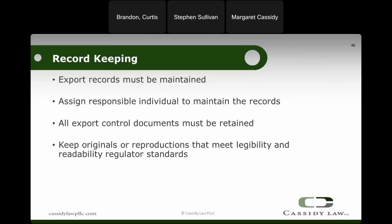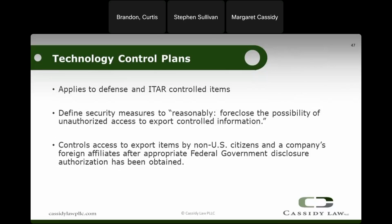Finally, record keeping. You want to keep records of all of these types of transactions that you have in play, and that you could support why you made the decisions that you made to do what you did. And sometimes you'll have to put together a technology control plan as part of your records to show how you're going to make sure that your technology, your defense controlled items, are not in fact getting any exposure to a non-US person.